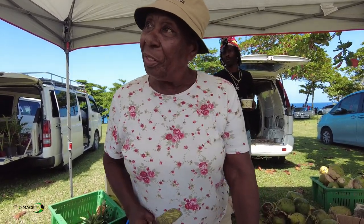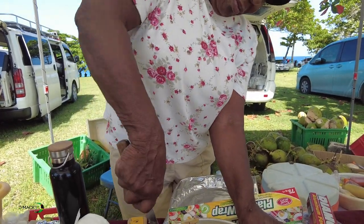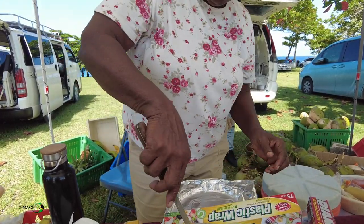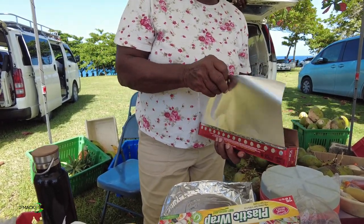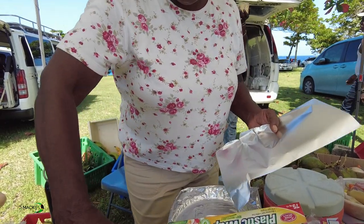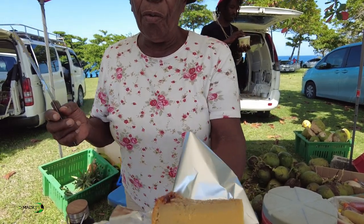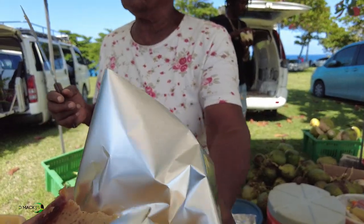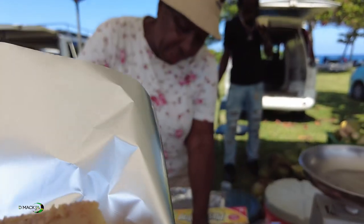Hello, sir. Get your coconut. Taste my pudding, you know? I can't live without my pudding. This is the original all-time pudding, you know. You're going to taste it, and then you're going to find out what this is. This is like Aunt Jemima. Look what size this is.